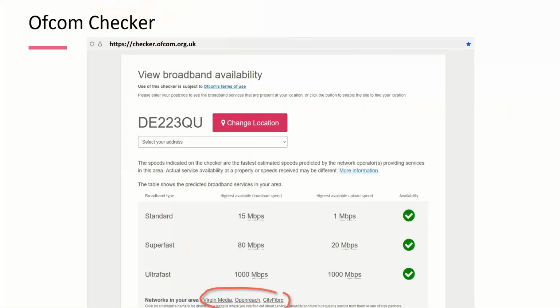So there's a few recommendations. One is to use the Ofcom Checker on the postcode, because that will generally show the networks in the area. But this only gives a general indication. Just because it lists an availability doesn't mean it's guaranteed, because it depends on the exact address, and sometimes the postcode isn't precisely accurate to what is actually available for an address.